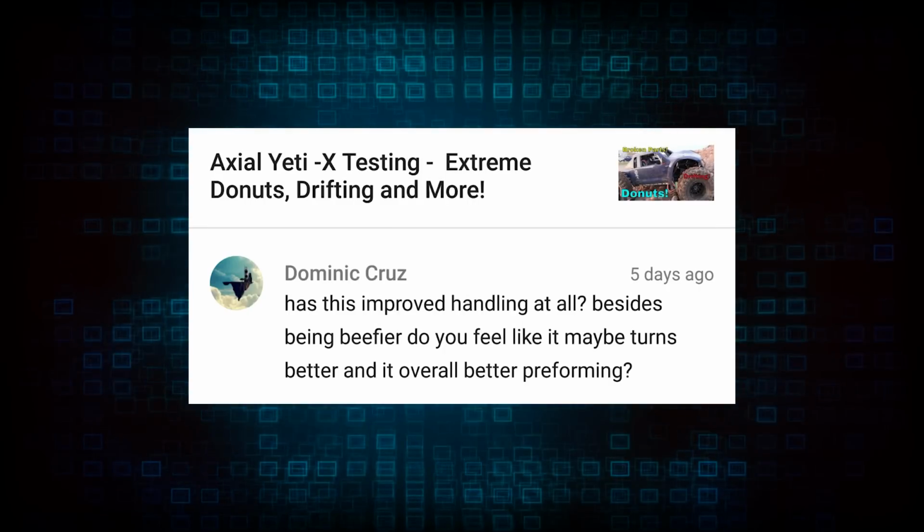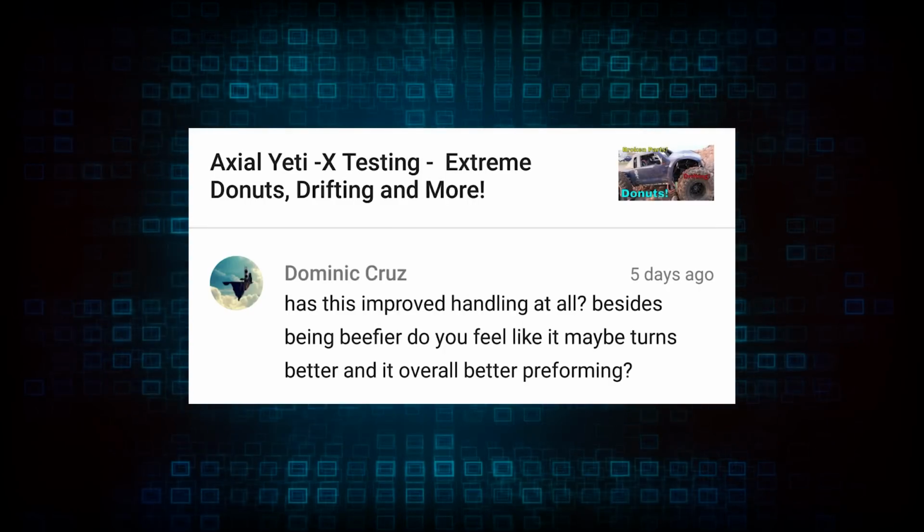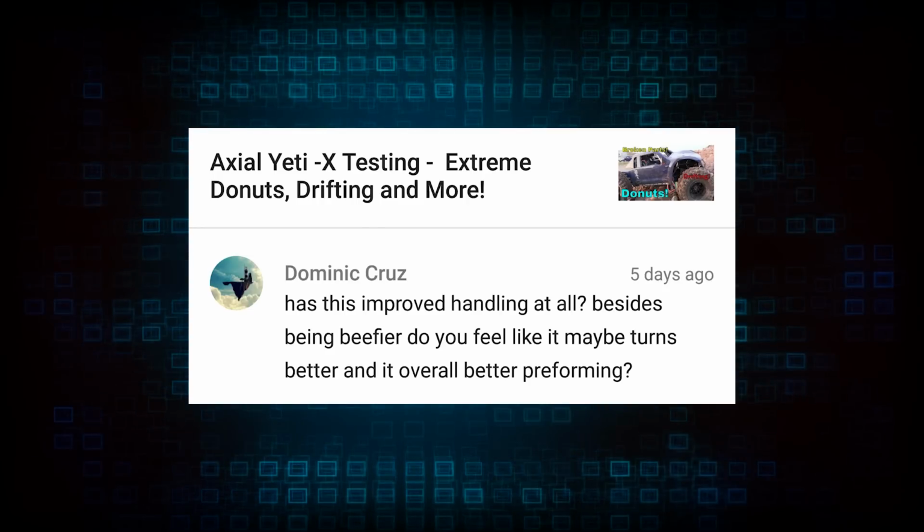Has this improved handling at all? Besides being beefier, do you feel like maybe it turns better and overall performs better?